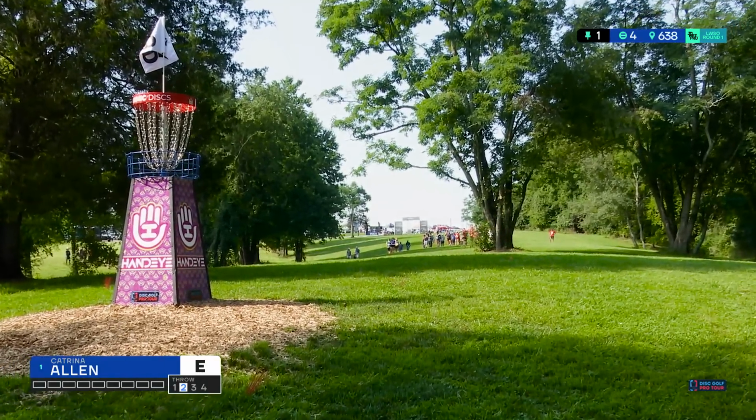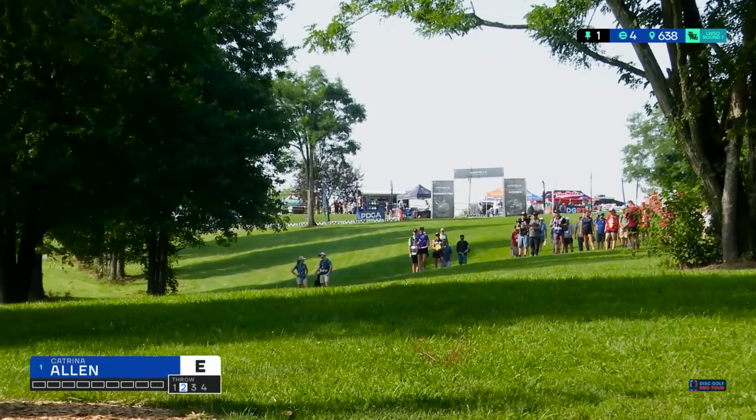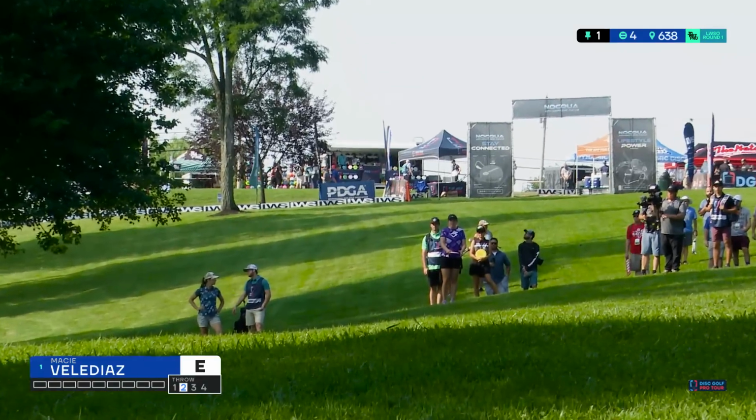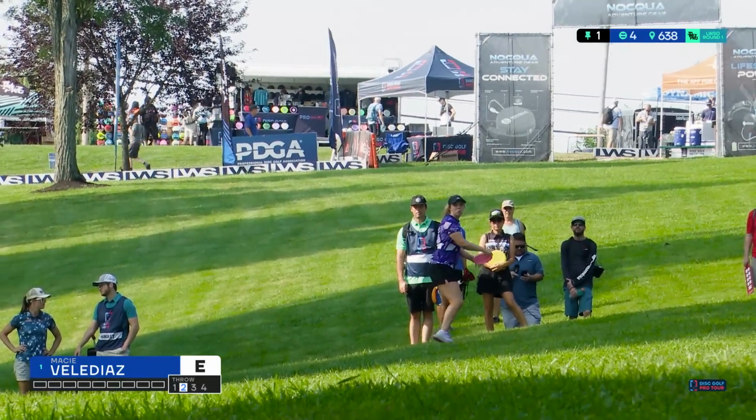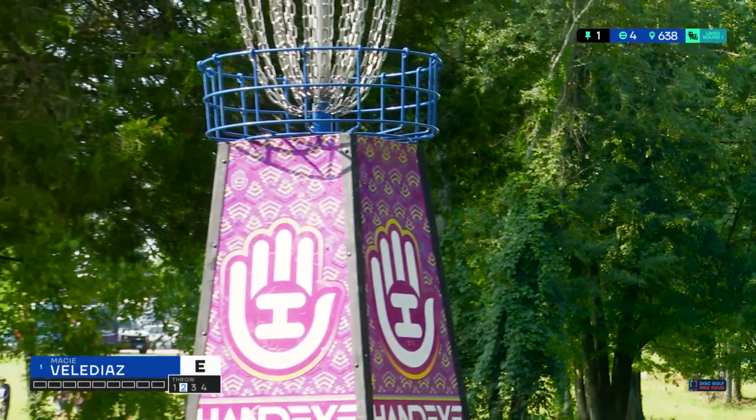To birdie. Katrina, did she get inside the circle? Yeah, right around on the edge. Mm-hmm. And she'll have that death putt I was talking about in the whole flyover. It's elevated and on a hill with a drop off right behind it, so it is a scary putt.